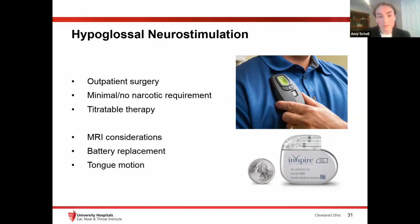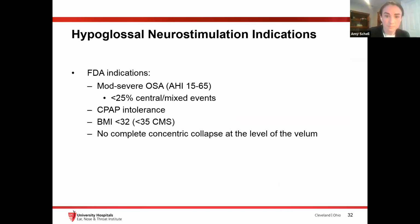Some downsides to consider, especially maybe in a younger patient or a patient with a low arousal threshold, insomnia. Patient cannot get an MRI of their torso once this is in. The battery at this point, current version, has to be replaced every 7 to 10 years. So you're looking at multiple surgeries. And then lastly, something that I experience anecdotally are patients who do struggle to fall asleep and may wake up very easily. This tongue motion can serve as something that stimulates them at night and can make it harder to fall asleep or stay asleep.